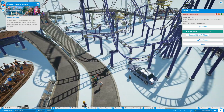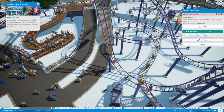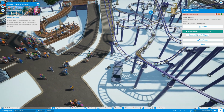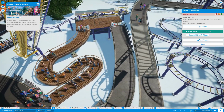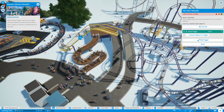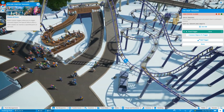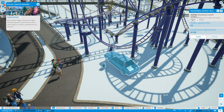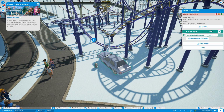Do I just click? How do I move the... oh, here we go. Over here, trigger. Okay, so we gotta go through the whole track to get there. There we go. I gotta drag it along. Oh, but I gotta zoom out more. There we go. I want it right there. Connect objects to trigger. Boom. Okay. Confirm. Oh, this is so cool.